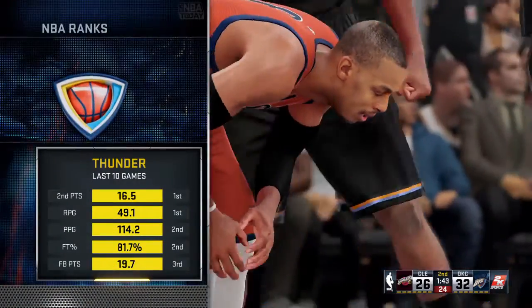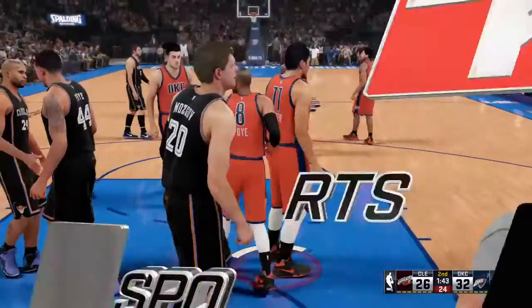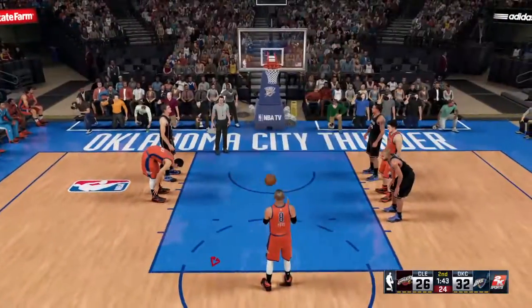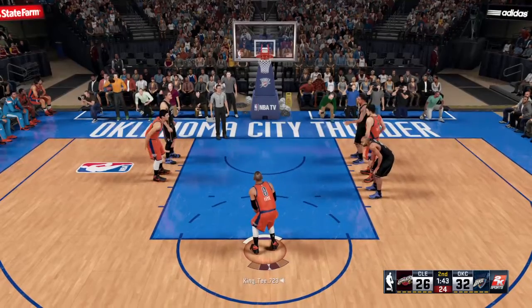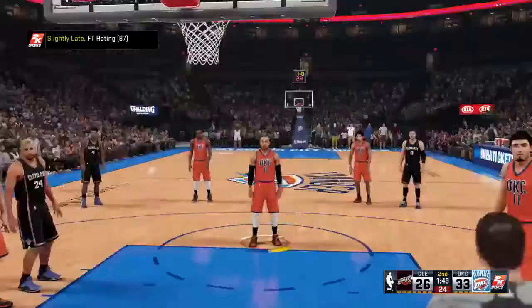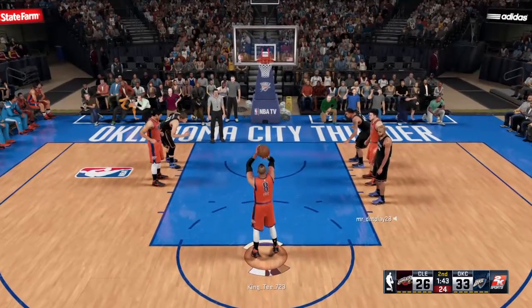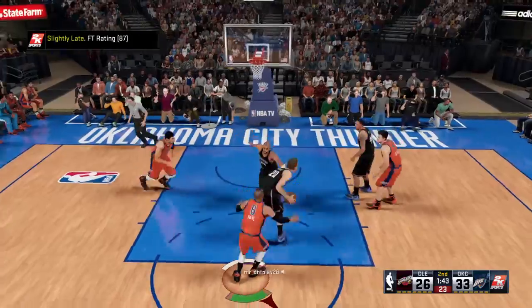Here we can get a look at Oklahoma City, Kevin, and what kind of numbers they've put up these last 10 games. First in rebounding, first and second chance points, and they're the #2 scoring team in the league. This is a well-balanced, well-oiled offensive machine. And also, I love their work on the boards. I mean, they put multiple bodies in the paint. Truly a team effort, and that's why they're the best in the league.